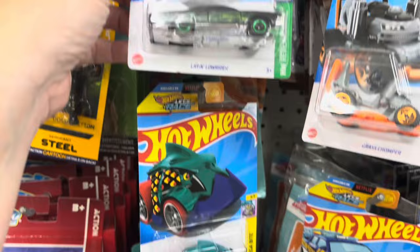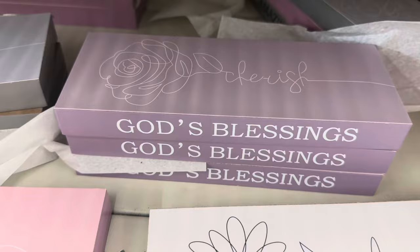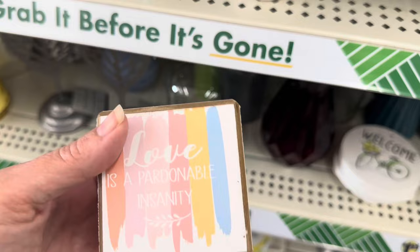Little wood blocks. You can either lay it down, it says love never fails, or stand it up, and it says love. God's blessings and cherish, amazing grace and grateful. And forever and always family. And these little wood blocks, different sayings on each side.